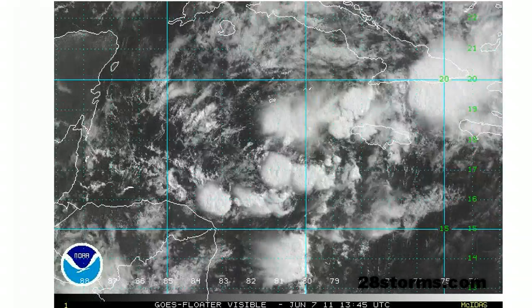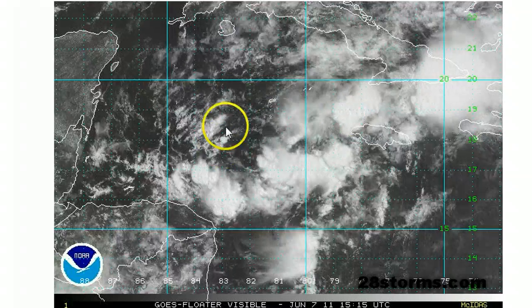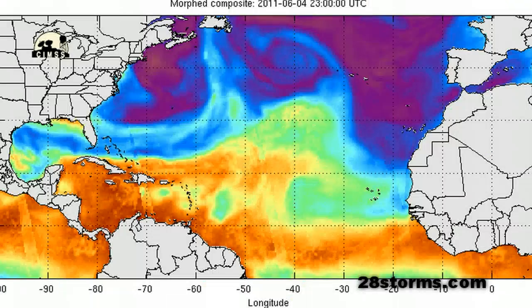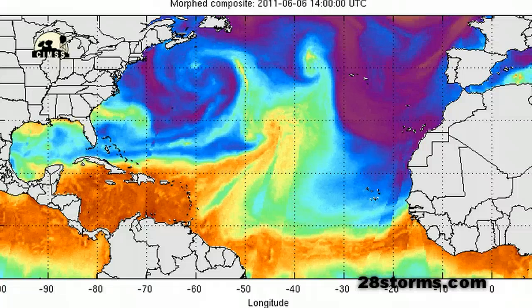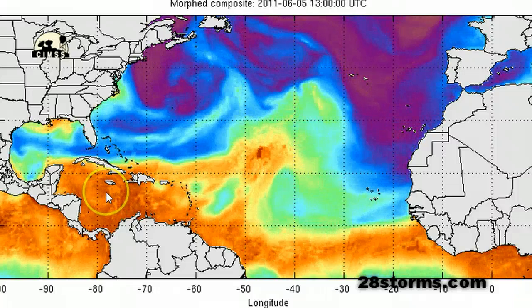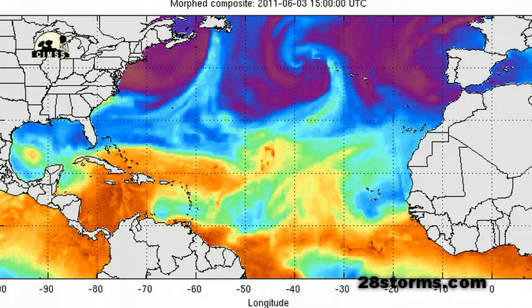This is a closer look on the visible imagery, and as we can see, the low-level turning is located around here, and it's highly exposed due to those southwest winds aloft. And here is just a quick look at the enhanced infrared. Overall, we can also make out what's been going on over the past week using the latest precipitable water animation. As you can see, our low-level circulation really tried to get going near Jamaica, and it's ever so slightly beginning to drift off toward the west-northwest or northwest.